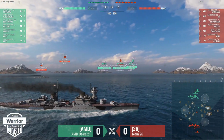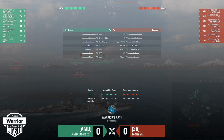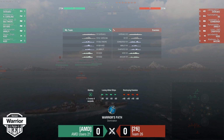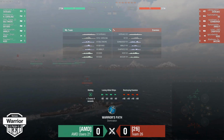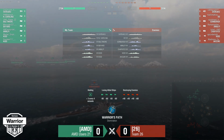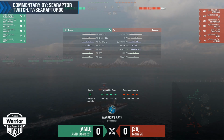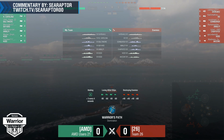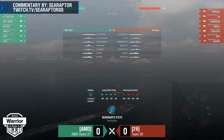Blue Falcons also bringing a Shokaku. Once again, carrier on each team. Their battleship is a Key. First time we've seen one of those today. Also bringing an Edinburgh. Sorry, you didn't have an Edinburgh. You had an Amalfi. Both teams have an Amalfi. Blue Falcons opted for an Edinburgh and a Chapayev. We assume then that the Edinburgh is radar. We won't know for a bit, but that's a safe assumption. And then also going with a Kid, but rounding things out with an Akizuki rather than going double Kid.